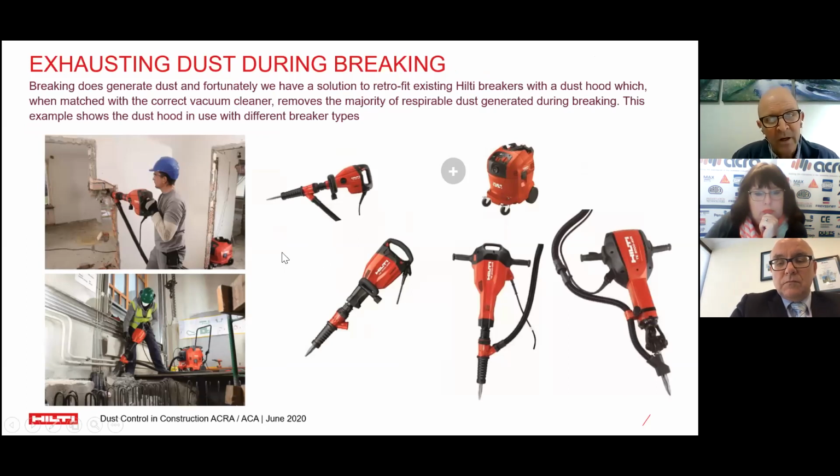Even breaking, we can now attach engineering controls to breakers in the form of hoods. Now, often with breaking, it's a very uncontrolled kind of process, and you still see a lot of dust being generated in this particular application. But the dust that's generated is generally in the coarser range, and it gets liberated, and you still see somewhat of a cloud of dust. But the fines, or the respirable range, are still sucked up through these hoods and recovered in a vacuum cleaner.